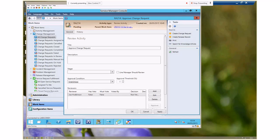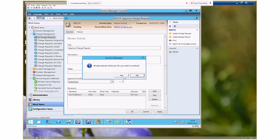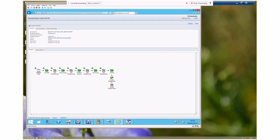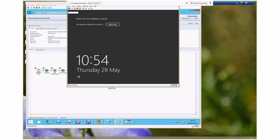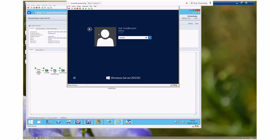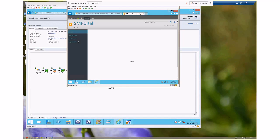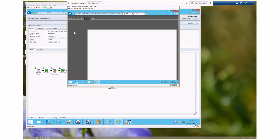So now this change requires an approval, so either I could come in here and approve it, or if I haven't got the console, I could also use the web portal. So let's just flip back to the web portal server. So perhaps the business service owner doesn't actually work in IT, so hasn't got the console. It doesn't mean they can't approve it, because they could come into here.